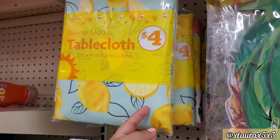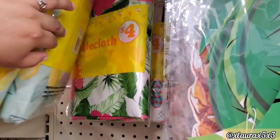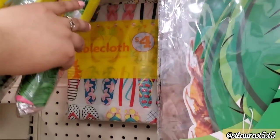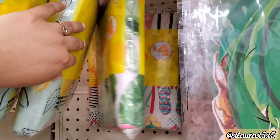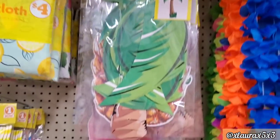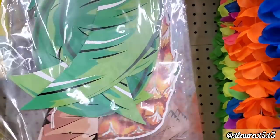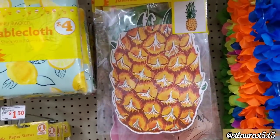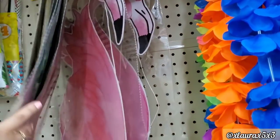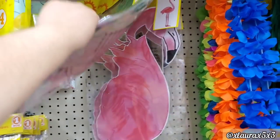They also have some tablecloths for $4. The lemons. Look at the size of these cutouts. Only for $1. They have the palm tree. They have a pineapple. These are much more expensive if you were to get them at Party City or a store like that. And they do have a flamingo that is great for $1.